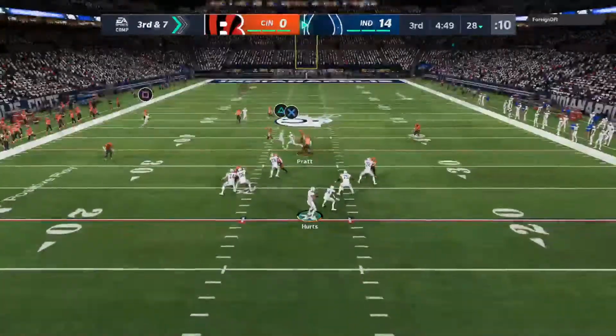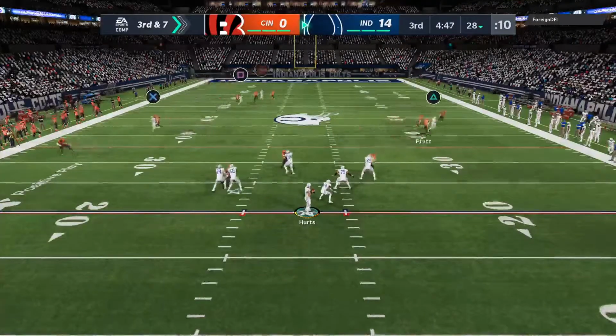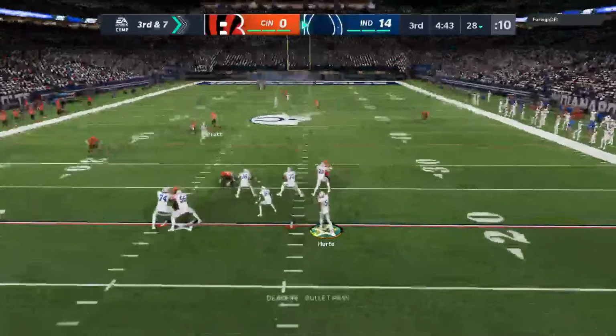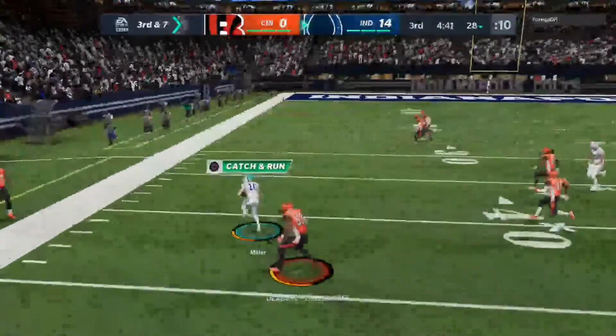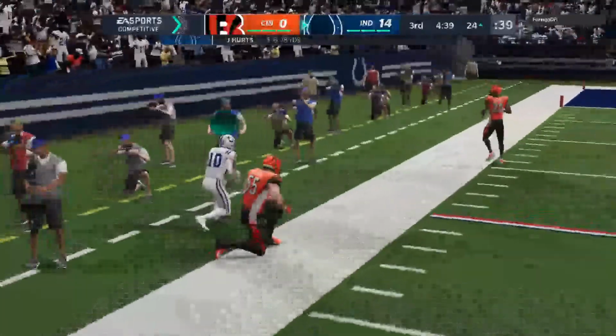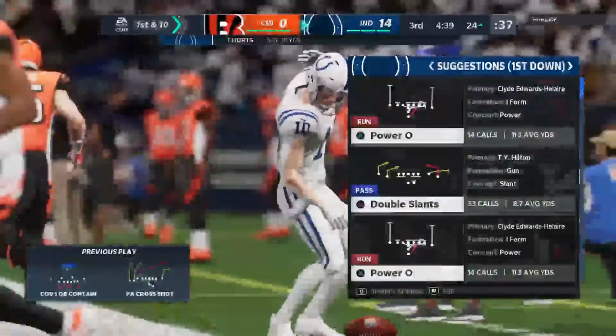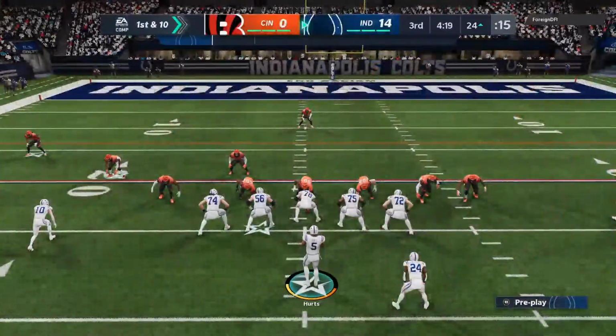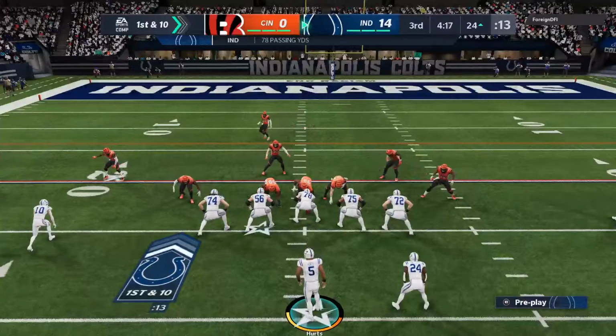Off the play fake, here's Hurts. Going up top for Miller. And got his man, complete. And all the way down inside the 25 before he's out of bounds. It's a big conversion on 3rd for the Colts. 49 yards.